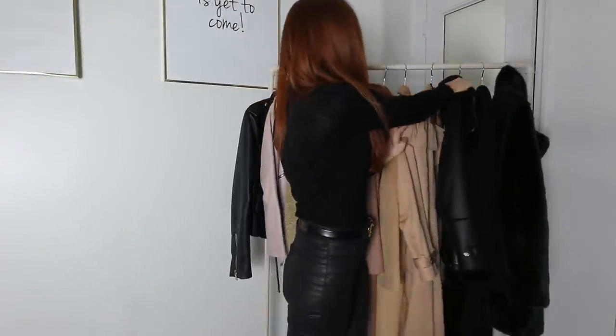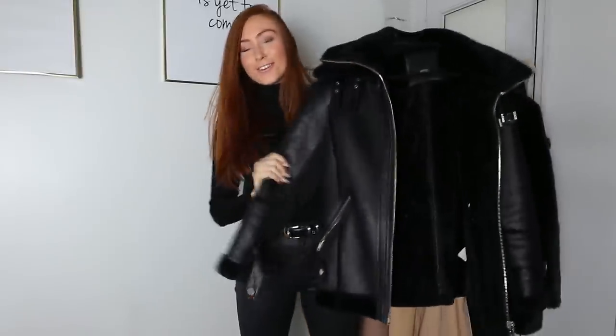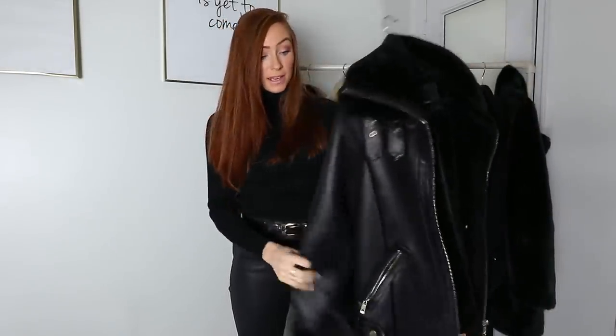Okay, and then next up is the Aviator. This is another great staple to have in your wardrobe, and one that I wear over and over again. My one's from River Island, so pretty inexpensive. I think this was definitely under about $100, and they do aviators every single season, so I'll definitely find you lots of good aviator options, and I'll link them down below.